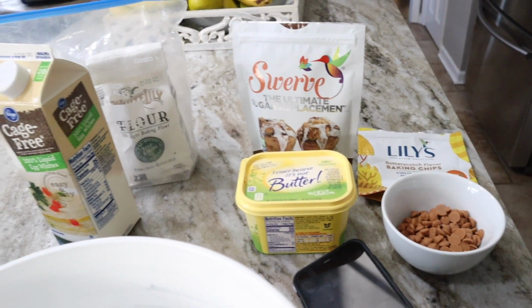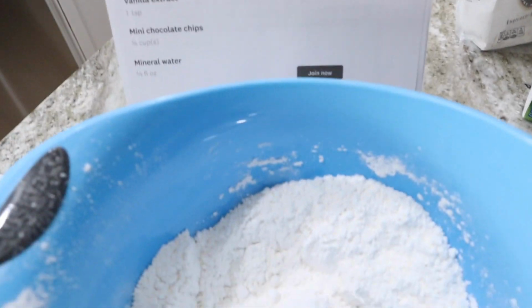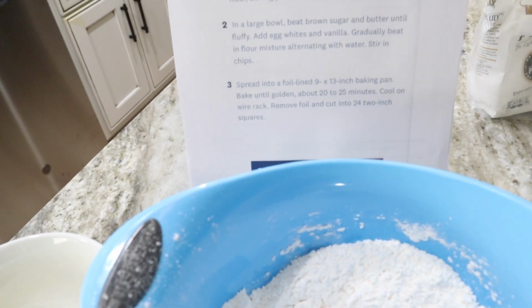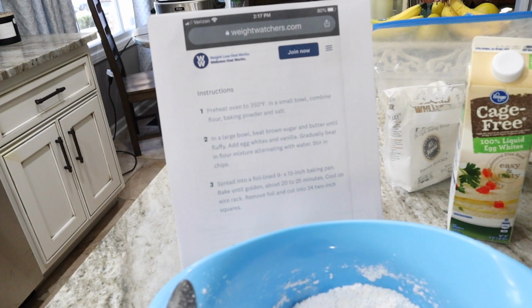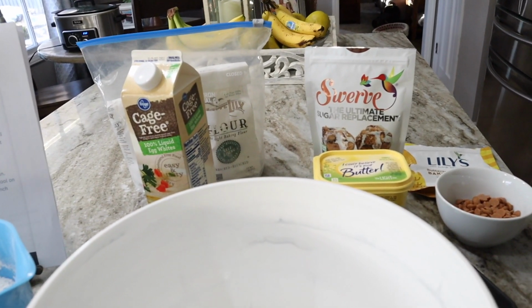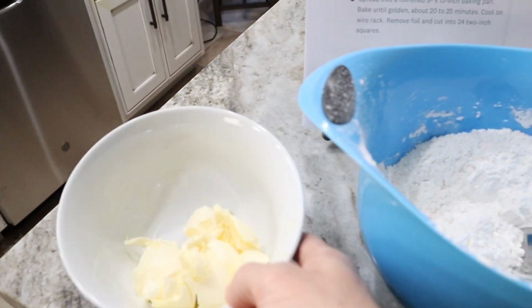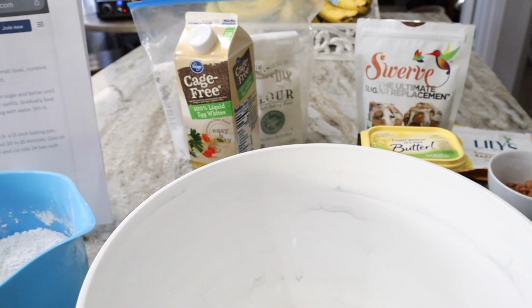I love it once I can use something up and be done with it and don't feel like I have wasted it. So basically I have all of these dry ingredients already mixed. Then it says in a large bowl to beat the brown sugar and butter until fluffy, add egg whites and vanilla, and then you gradually beat in the flour mixture, alternating with water, and then stir in the chips. So we'll see how it turns out. But I'm going to clean some of this stuff up, measure out my brown sugar, get my butter melted. It doesn't need very much to melt because it's so soft anyway. So I'm going to pop it in the microwave real quick, and we'll just see what we come up with.